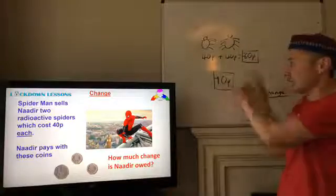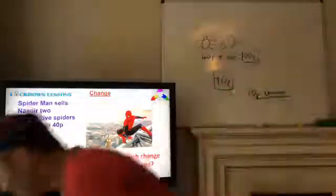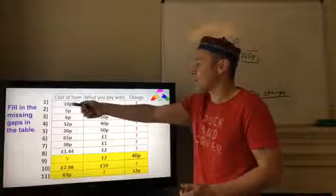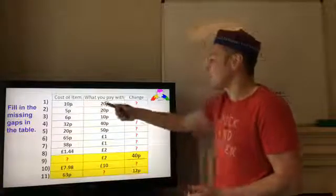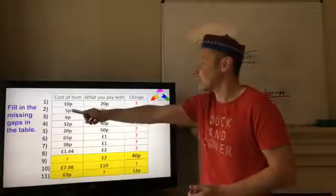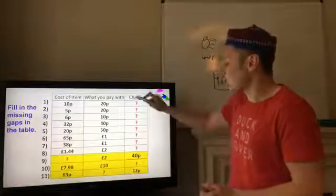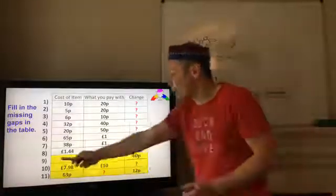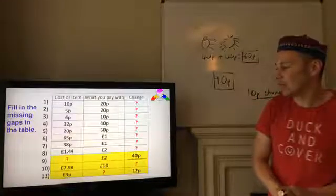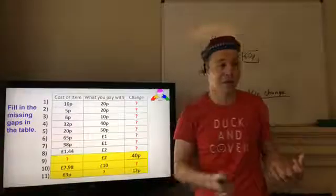So we're going to look at some basic ones on change now, then we'll look at one final question at the end. With these ones, you've got to work out, most of them, the change. So, for example, this item here costs 10p, you pay with 20p, what is the change? This item costs 5p, you pay with 20p, what is the change? So work out the change in each one. Then the ones in yellow are absolute superstar questions, some really tough ones there. So have a look and see if you can work out those. You are working out the change in most of these.